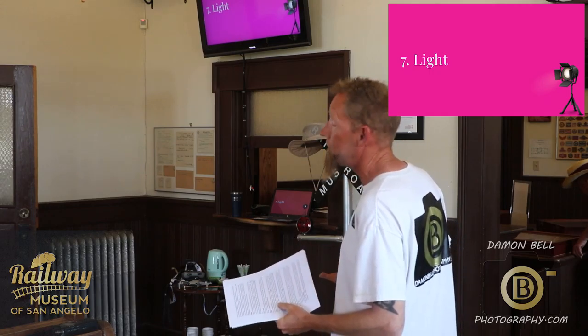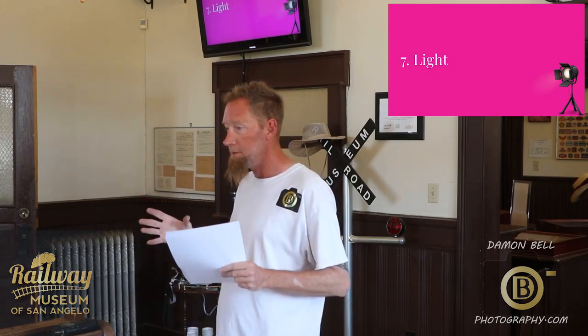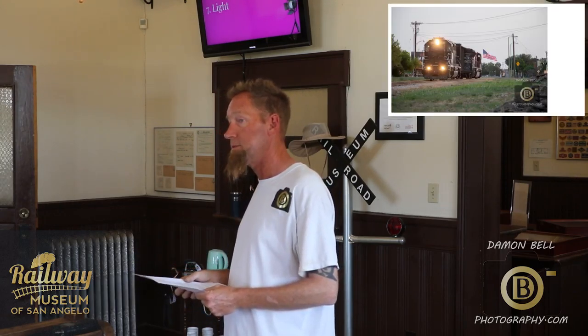Since trains run on tracks that don't move, you can plan ahead for that. If you know the light is going to be great at 3 p.m., then get there at 2:30, get set up and just wait. Then right when the sun looks just how you want it, that's when you get your picture. Take a few extra before and after just in case. But you can even plan months or years ahead.